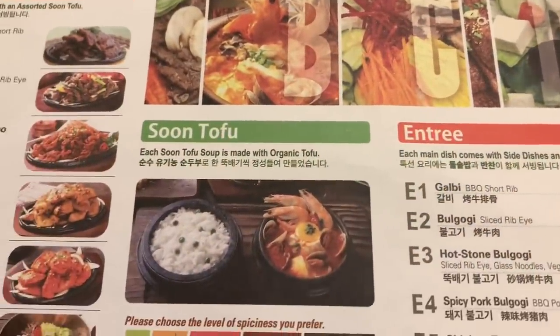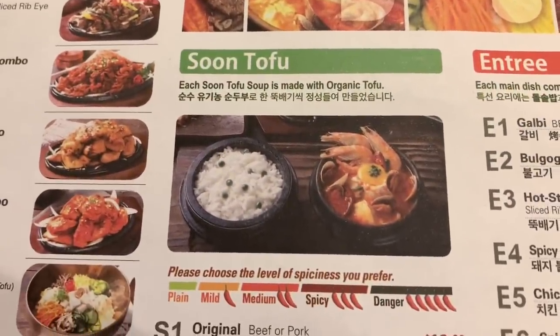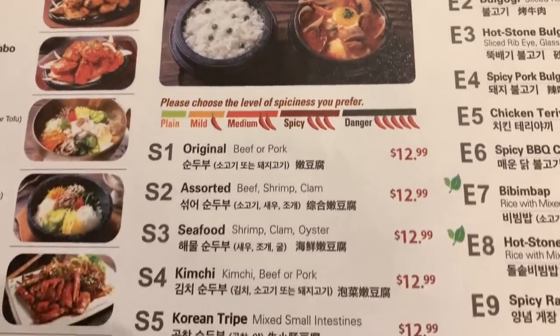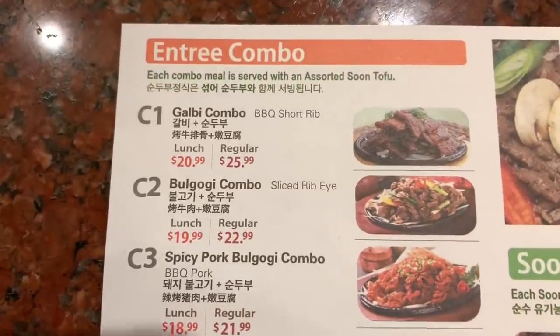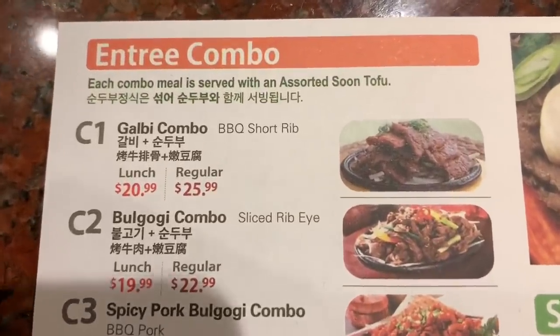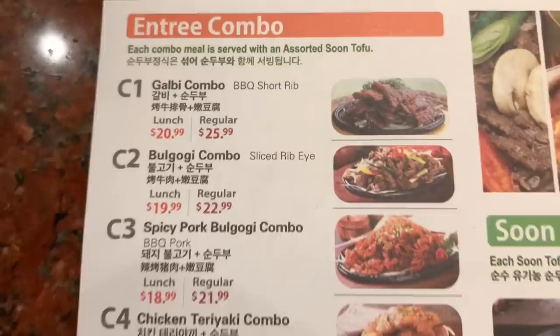So this is what they're really famous for, the Soon Tofu plate right here. I think we're gonna go for the C1, the Galbi combo. They have other ones too here.